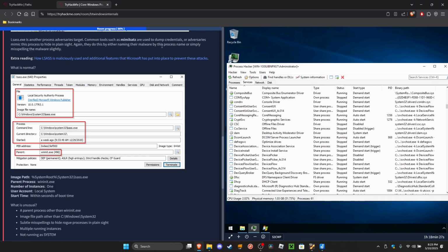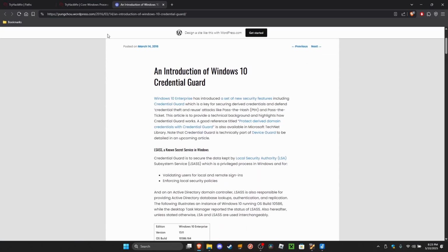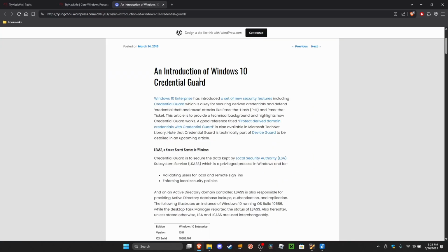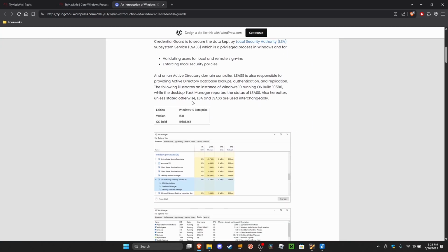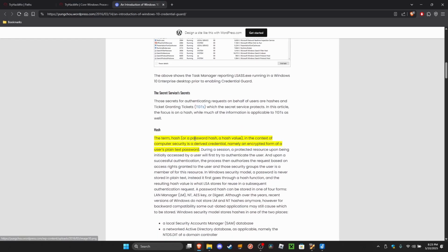They do this by either naming the malware by this process name or simply misspelling the malware slightly. So here we can see some extra reading. So how can you use it, right? So use the additional features Microsoft put in place to prevent these. So here we can see there's the LSASS service right there.